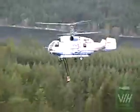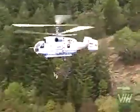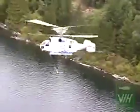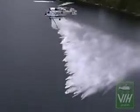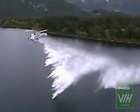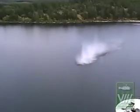Following 10 minutes, you will see the Attack firefighting system in action over Lake Cowichan on Vancouver Island in British Columbia. This demonstration will show firsthand the accuracy of the Attack system and its ability to move more water over greater distances in less time.